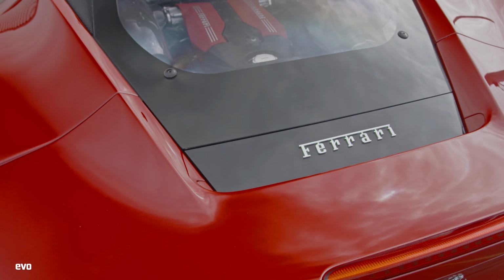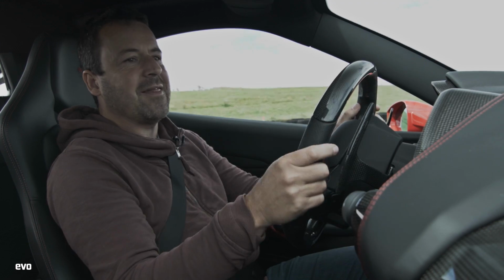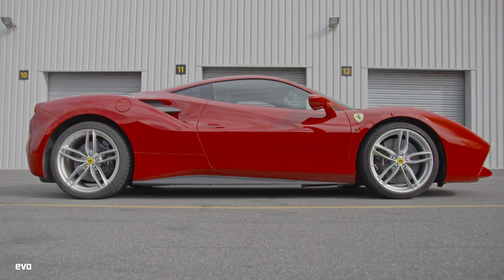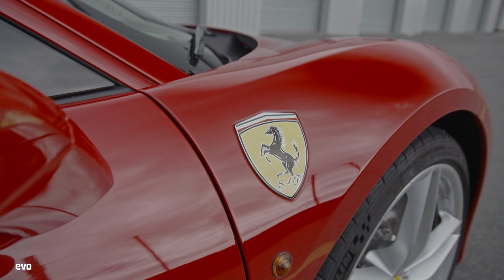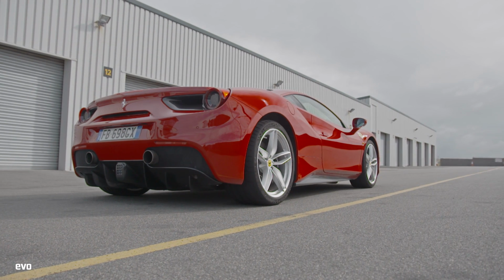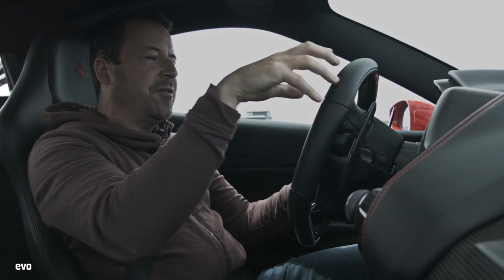661 horsepower from just over 6,000 revs right the way through to the 8,000 RPM red line. 561 foot-pounds of torque from 3,000 revs. So it's a totally different beast to the screamer that was the 458. What would you be impressed by first impressions wise?